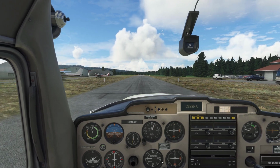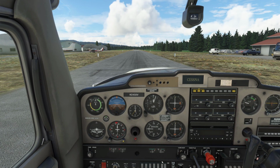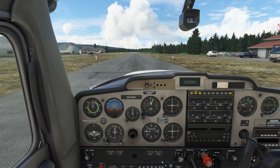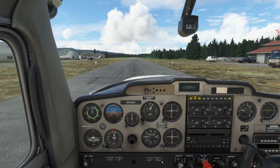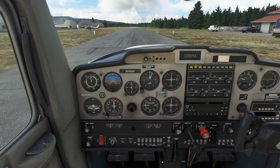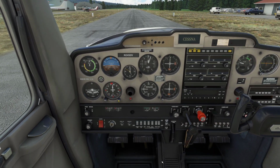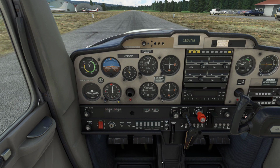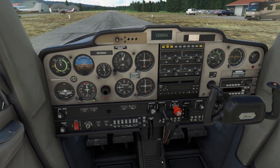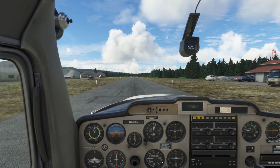Alright, so let's check all our engine instruments. Looking good. Oil pressure is a little low, but that should come up when we introduce some power here. Carb heat is off. Our lights are all set. Trim is looking good, and flaps are up. Alright, let's get going.